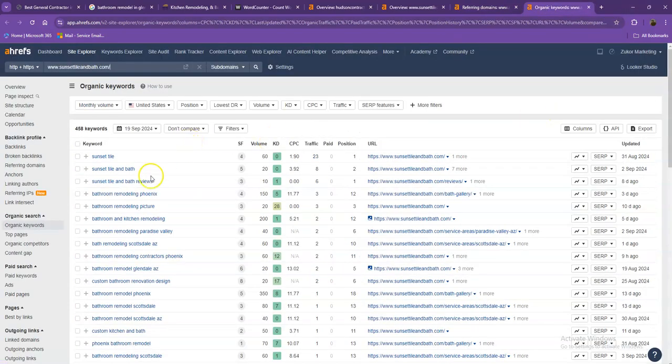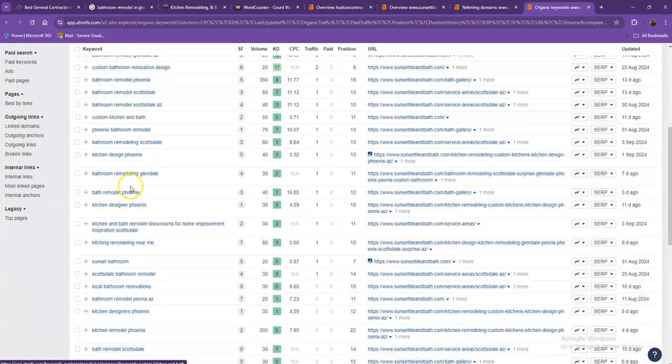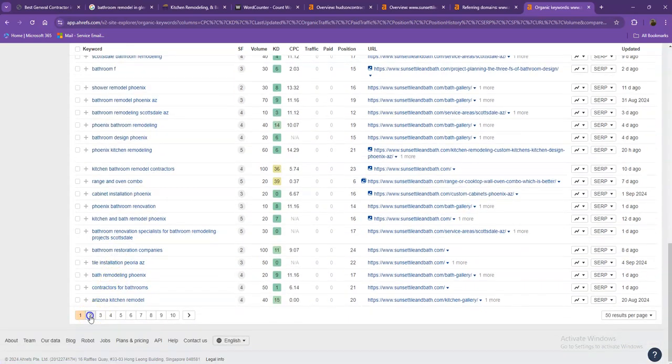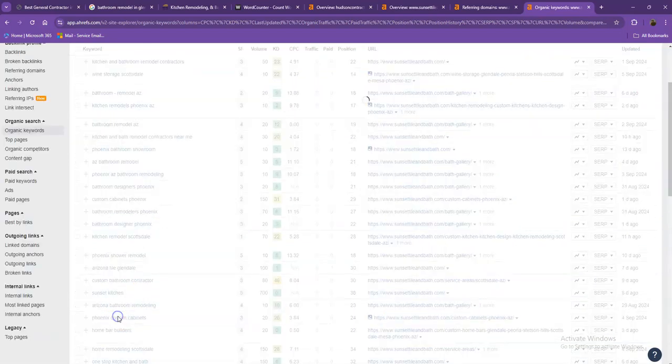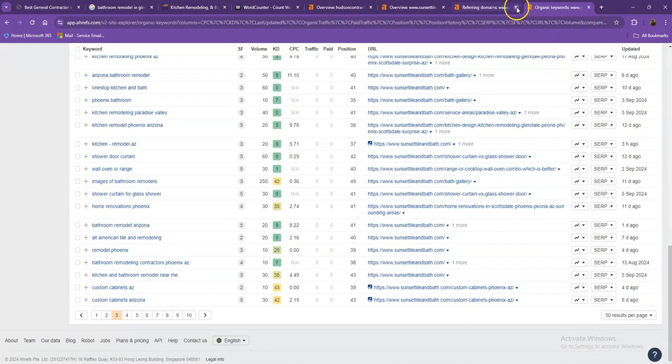Next are the organic keywords. These are all the keywords they have listed on their website, so when customers search for these specific words, their website will show on top of the list. And if you also look at the numbers under volume, these are the total number of people that search for these specific keywords on Google every month. So that's how important choosing the right keyword is. That way, more customers will be able to find your website quicker and easier.